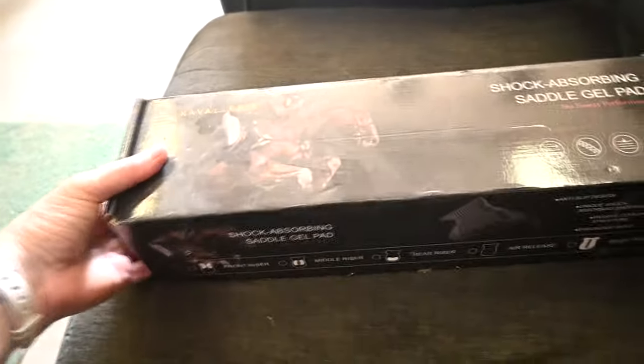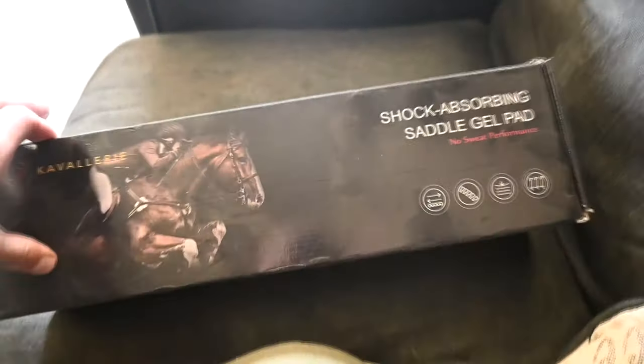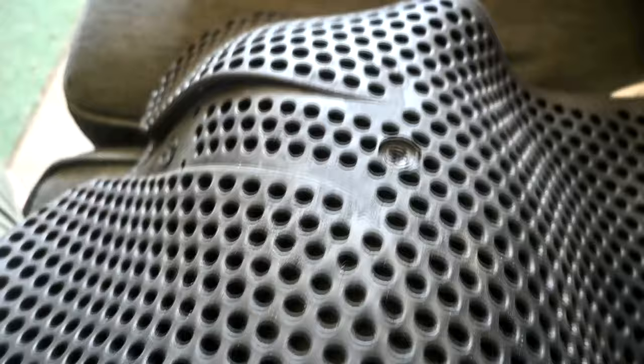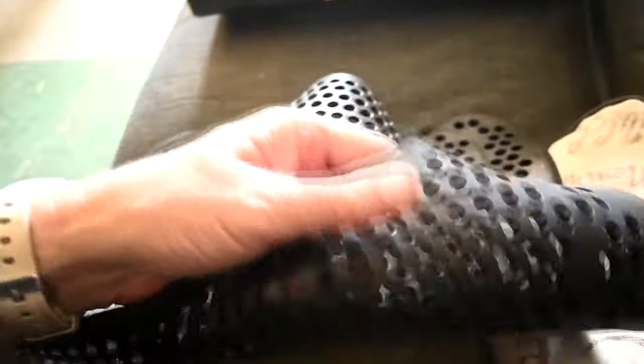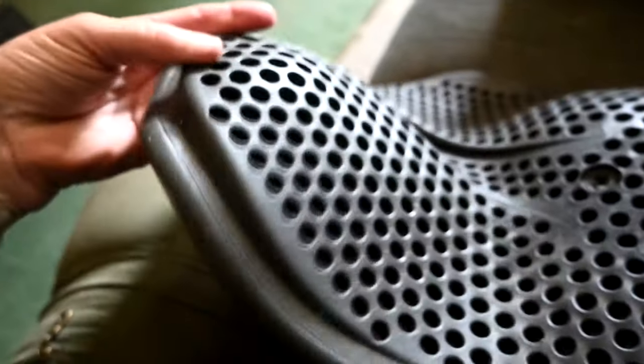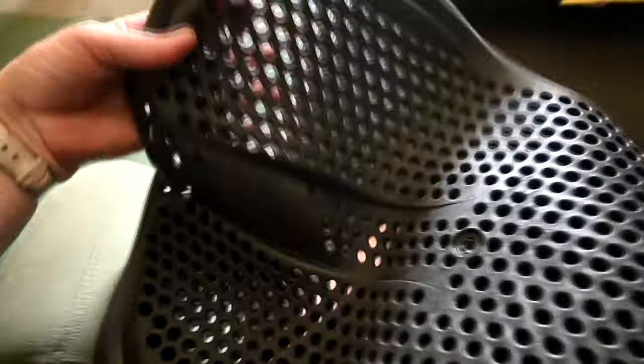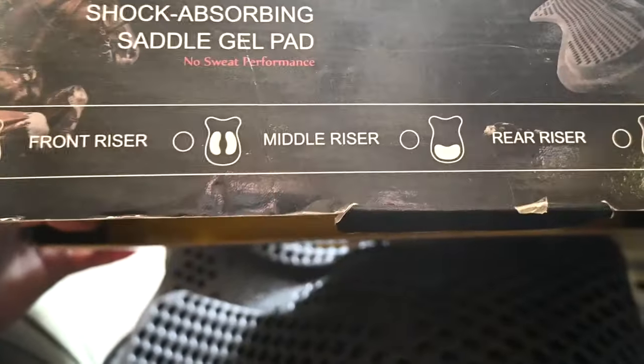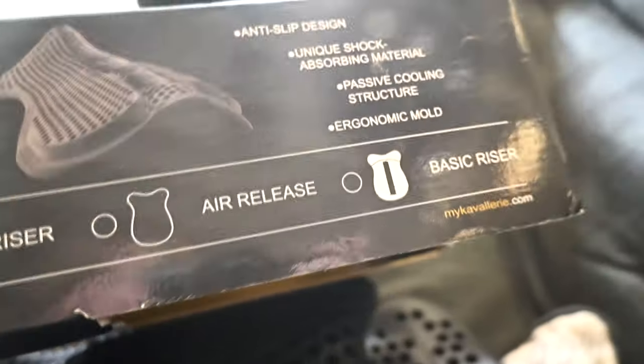Cue this shock absorbing saddle gel pad from Cavalieri. And I have always loved it. It is so cool. It's a rear riser and it's super thin in the front. Obviously built up a little in the back, and we're gonna get to try this. In fact, if I had my way, I would buy their front riser, their middle riser, their air release, and their basic riser, because I really love this brand so much.